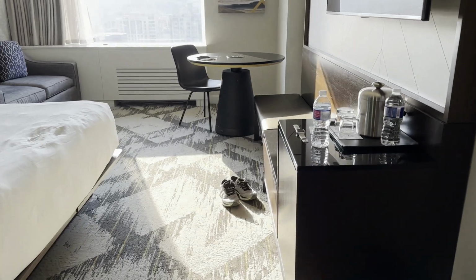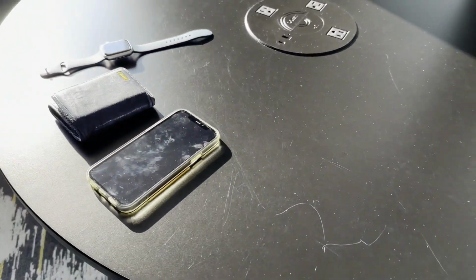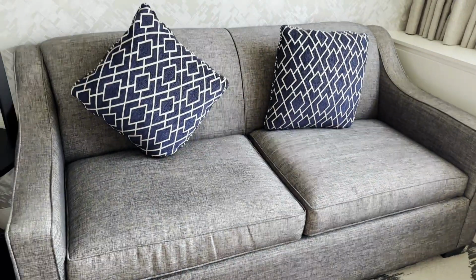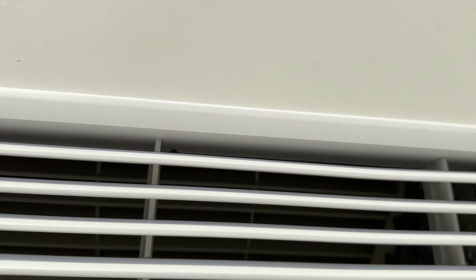Then you have a bed here, a bench here next to the TV. And then here is a table and chair to eat, and then a couch, a couple side tables with a lamp, and then I'll finish it off with the AC, which is nice because we're exhausted and I'm really hot and sweaty, so it's nice to have the AC.